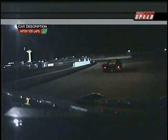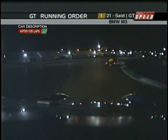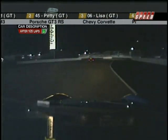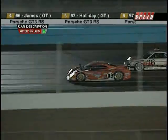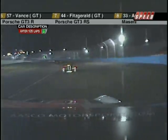It is a Pontiac-powered Riley that leads the way, ahead of a Lexus-powered Riley. Then it's the BMW Doran for Kelly Collins, another Lexus-powered Riley, and then another Lexus-powered car, but the Doran chassis, Didier Theys. Here is the Spirit of Daytona machine, Doug Goad and Stefan Gregoire.